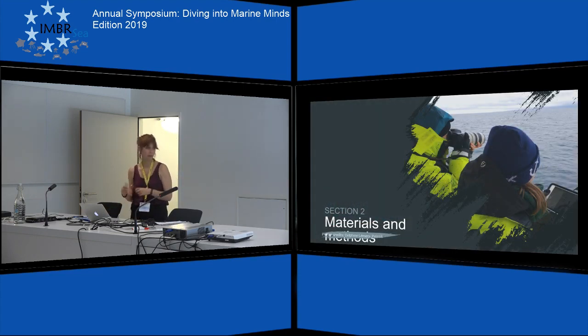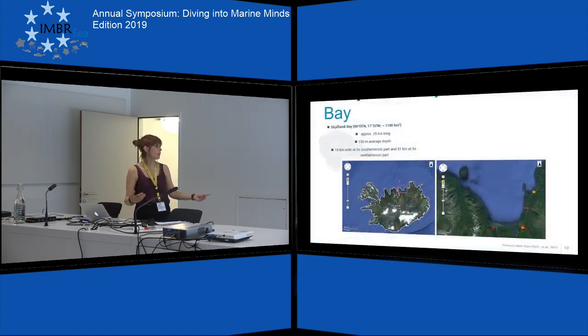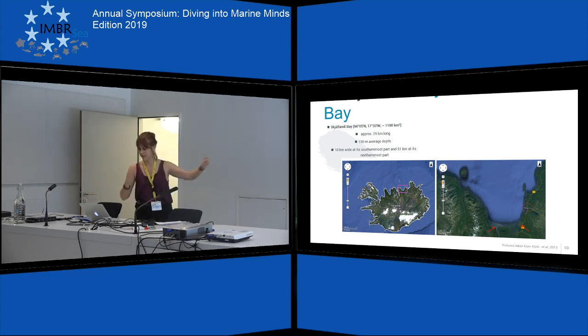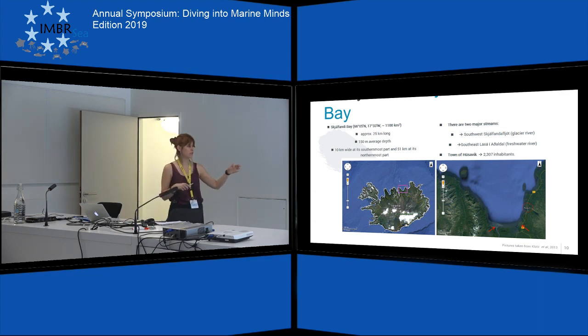For the methods, first of all, we want to find the bay. It's Skjálfandi Bay, even if everything is out of place. It's approximately 25 kilometers long, and it has 150 meters of average depth. And it's a very interesting bay, as we saw before, because it has two major streams. This has the influx of these two rivers.